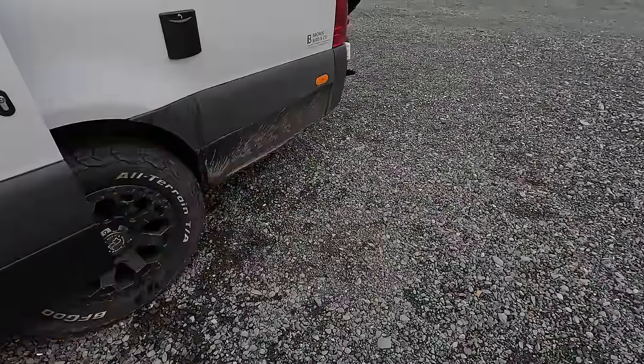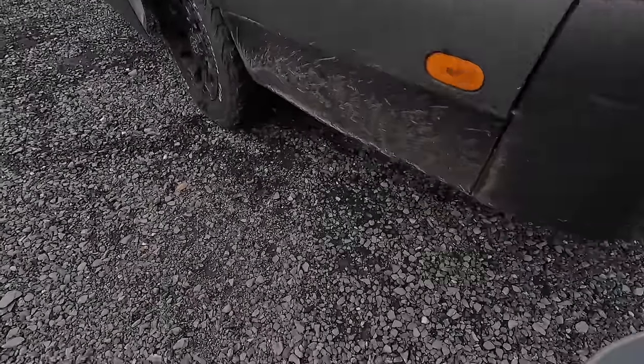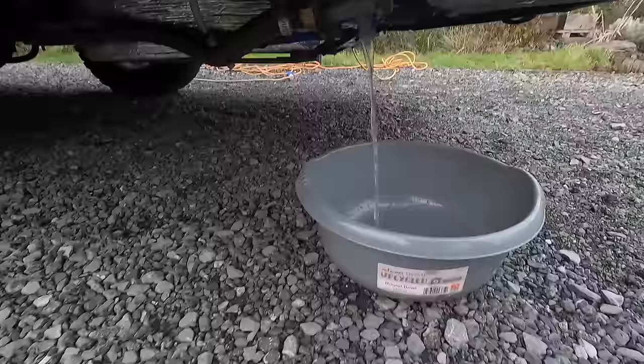First things first, I need to empty the wastewater and I haven't got any pipes. Obviously in our van we have some collapsed pipes. Undo the tap. While that's emptying, I'll just quickly show you the site.